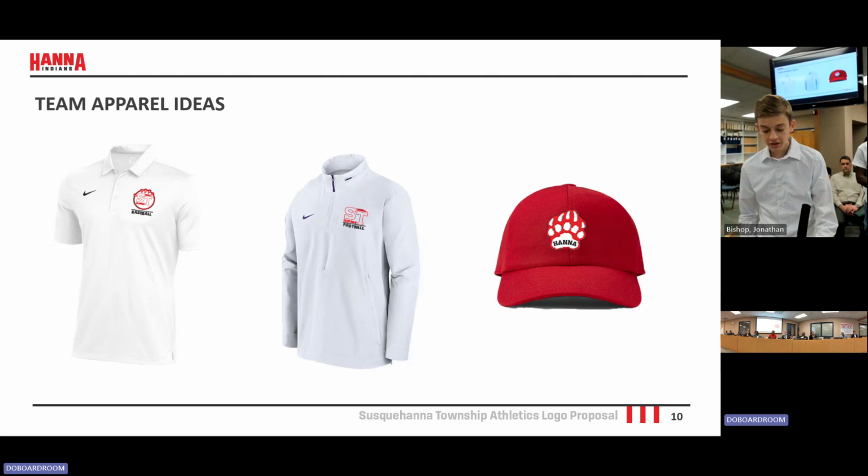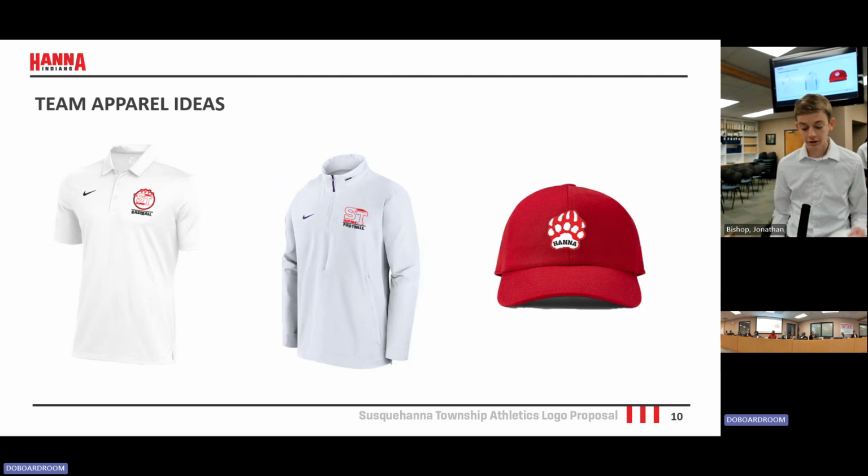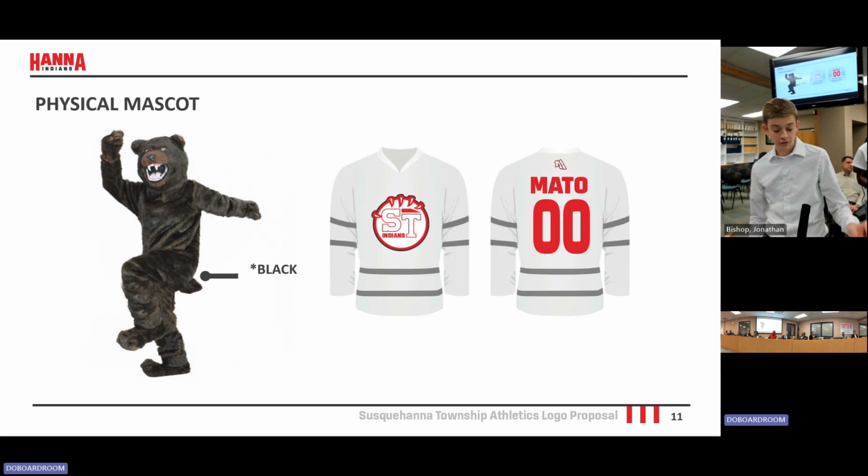All right, and then this slide shows examples of team apparel that might be created with the unified logo system, and all of us are wearing examples of these logos on some apparel. So you can see how it really unifies the designs between teams on the examples on the slide. Up in the top corner, that's baseball, even though it is hard to see. And then in the middle is football. And then finally, this is the physical mascot that we're hoping will make an appearance at football games, possibly even this season. So that is the conclusion of our presentation. Thank you.